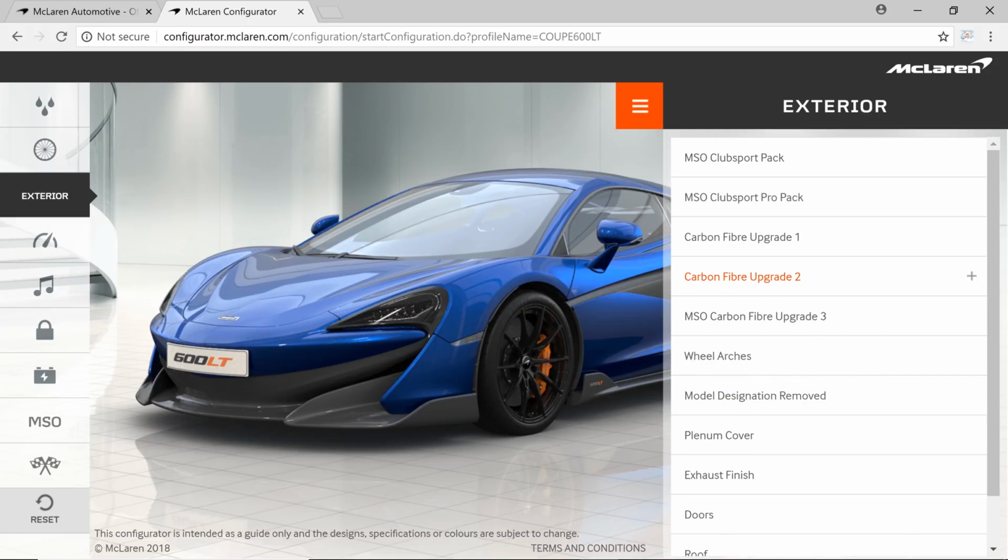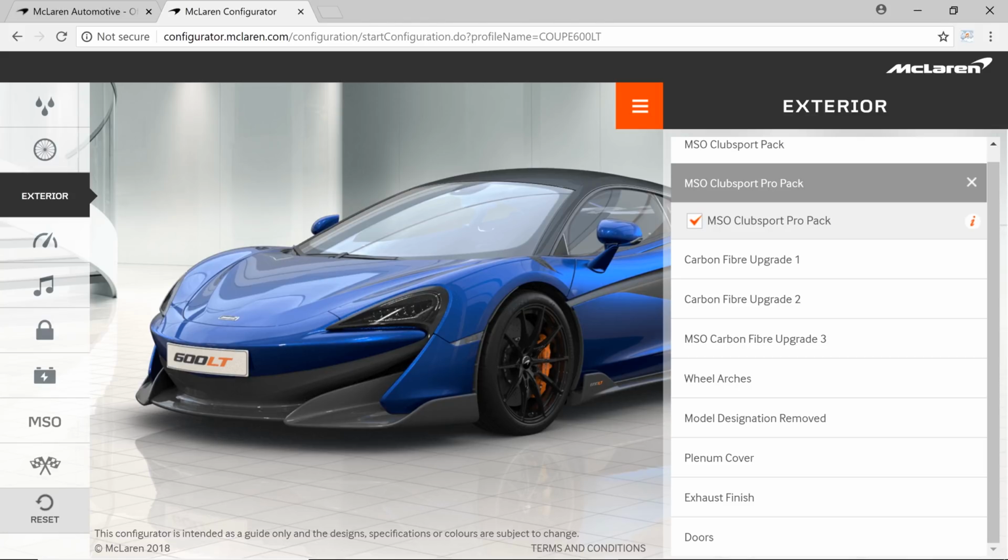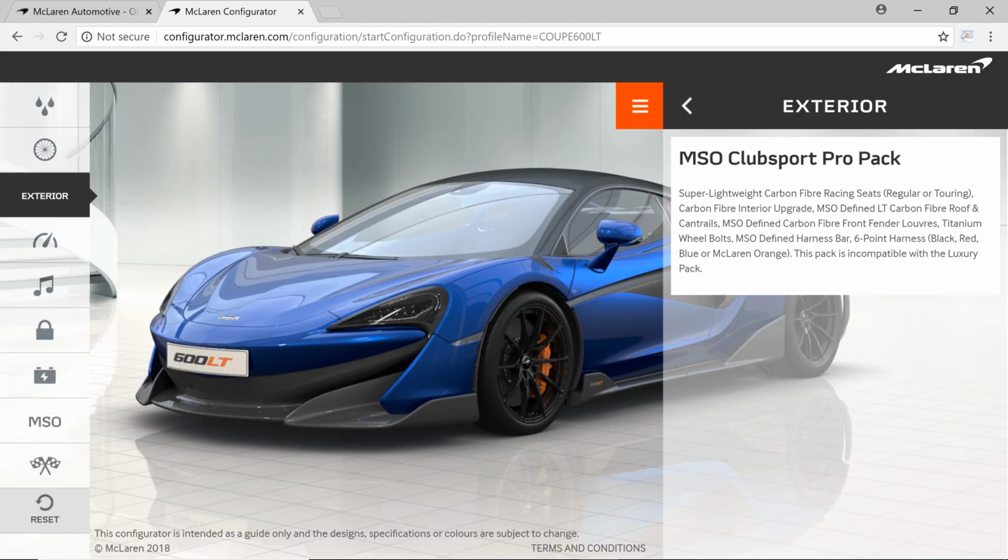What I do find a need for is a Club Sport package. With the Club Sport Pro Pack, you get the Senna seats, which those are a must to me. I love the way they look. They do look very menacing, and they just scream race car. And of course, you're going to want the same seats that are found in the $1 million McLaren Senna.